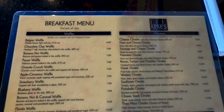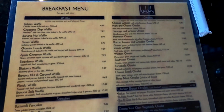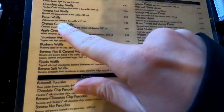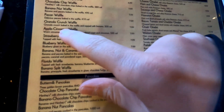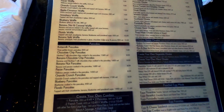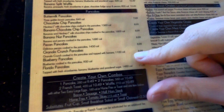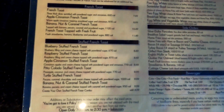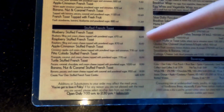Let's take a look at this menu here, show you what I'm looking at. Definitely a lot of good options on there too. And take a look at this breakfast menu here. We got a variety of options. I like how, if you read it, a lot of these items are baked into, so like pecans are baked into, or granola is baked into the waffle there. Similarly with those pancakes, a lot of good options, and the French toast is stuffed French toast as well. Looks super good, or in that stuffed section over here.